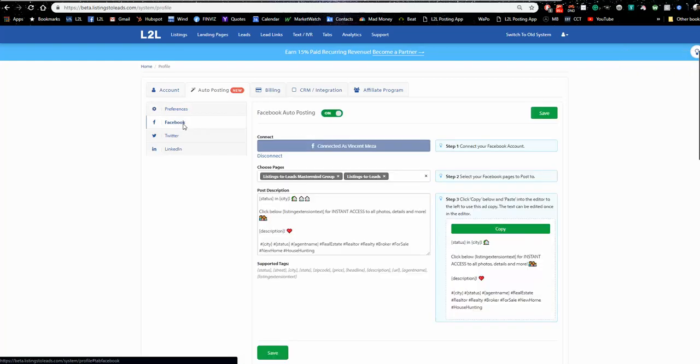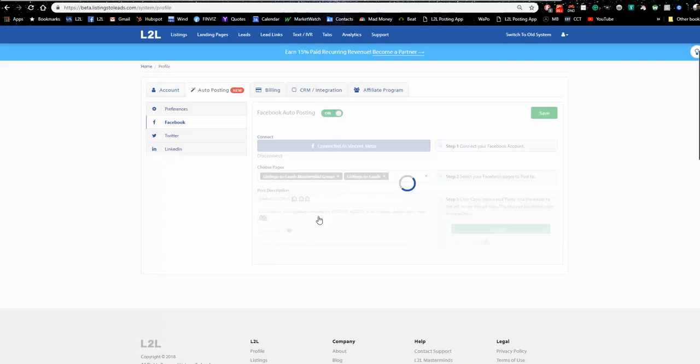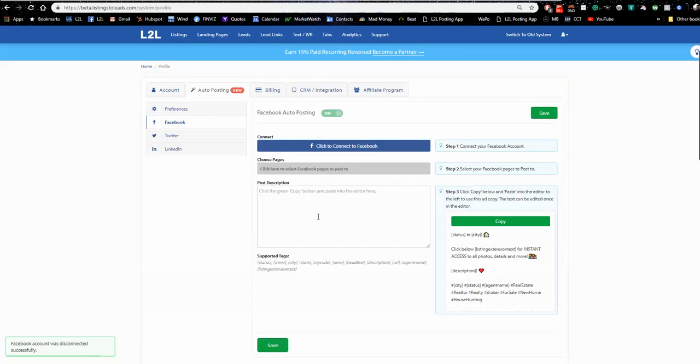And when you click on Facebook, what I'm going to do is disconnect. You can see I'm already connected here. So I'm going to disconnect so we have a fresh look. This is what it's going to look like when you log in, all right? It's going to say step one, connect to Facebook. Step two, select your business pages to post to. And step three, copy this and put it in here.